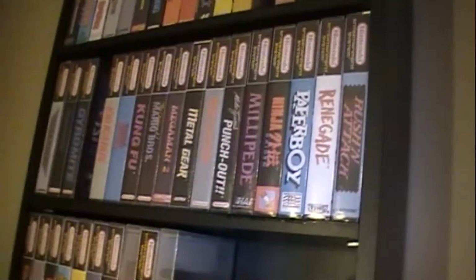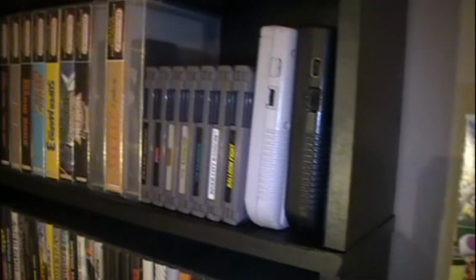There it is, the manual for Duck Hunt. I just end up finding those loose manuals lying around, usually at yard sales and stuff. So let me put those back.